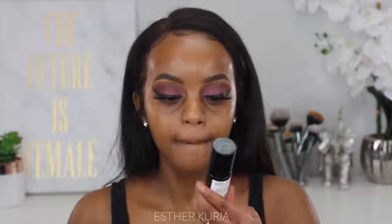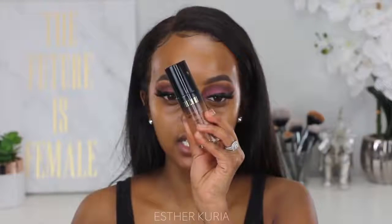So I was debating whether to use this Maybelline 24-hour foundation or this Milani Conceal Plus Perfect foundation, which looks like this. Now, one thing about these two foundations, this one is really good. Full coverage, looks very flawless, and I could rock this throughout the day. This one is the same type of foundation, but I don't feel like I get full coverage with this. I love my foundation super full coverage.